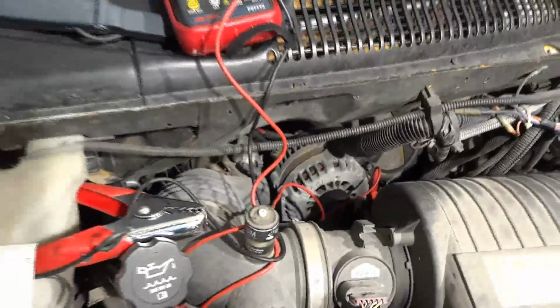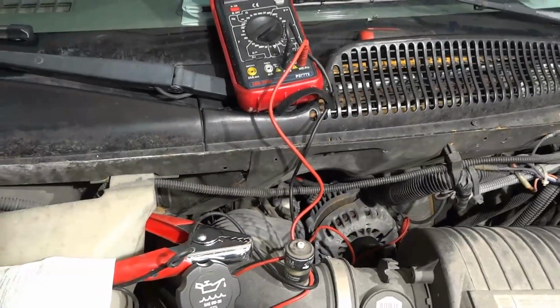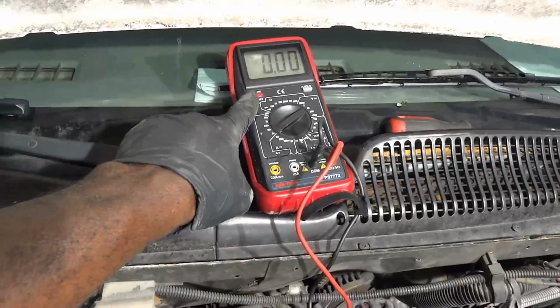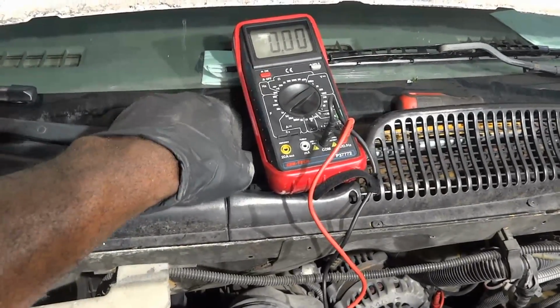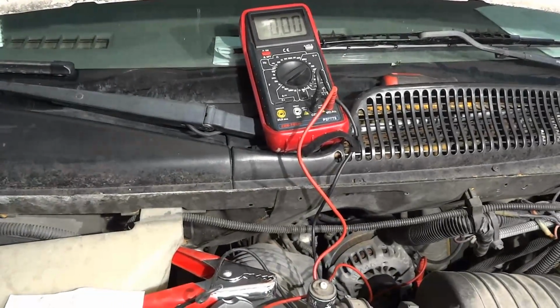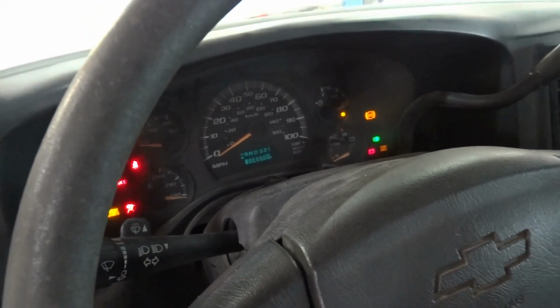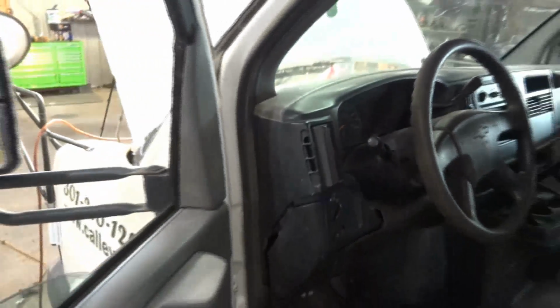Okay, so now let's go inside the vehicle and start the engine. With the engine running and the charging system loaded, our voltage reading on the multimeter shouldn't be above 200 millivolts. So now let's go and start the engine. Alright, so the engine is running, the headlights are on. Now let's go check out our multimeter.